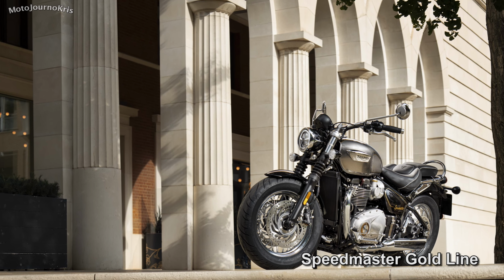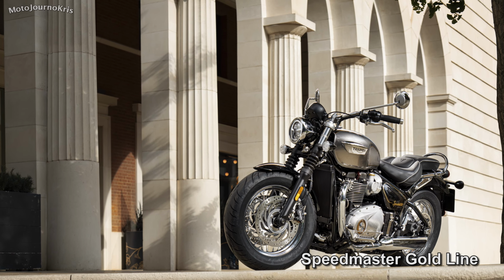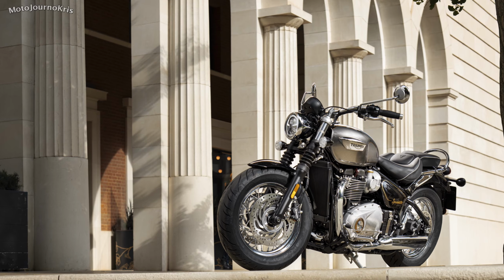Pricing on this one is $23,790 right away in Australia, an £800 premium in the UK, and from $14,200 in the US.